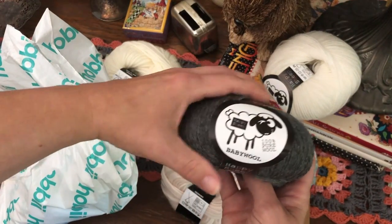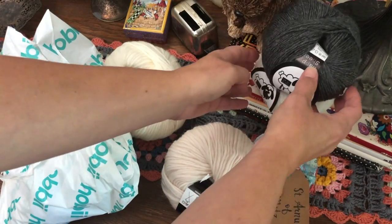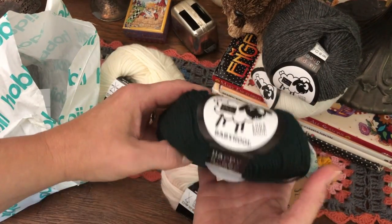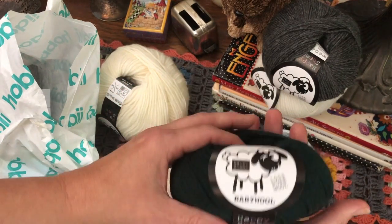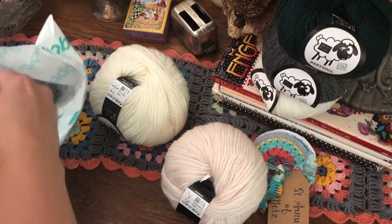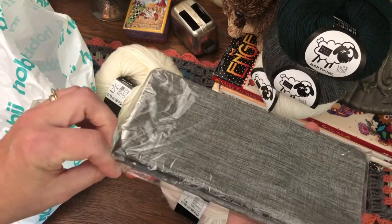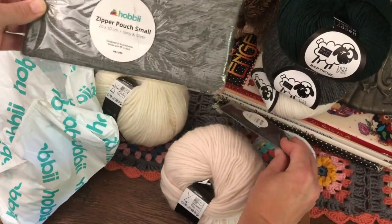Oh, look at that. This is the baby wool. So this is going to be some clothes here. Oh, I don't know how well you can see this green. This is a very deep, almost a forest green. That is gorgeous. Absolutely spectacular, and I cannot wait to share. Wait, what is this? What? Look at this. They sent me a little pouch. Oh, how pretty. Oh, to put my knitting needles in.